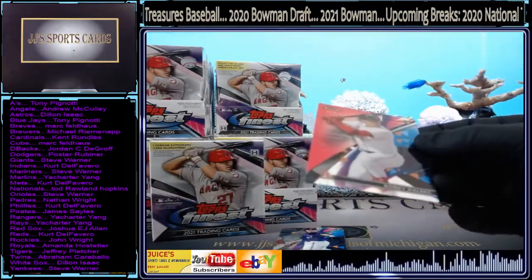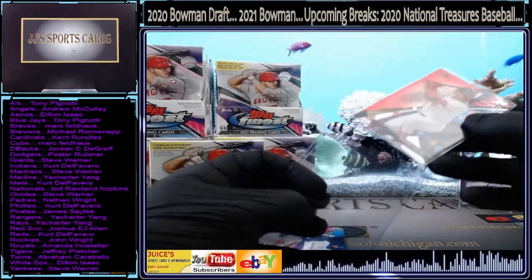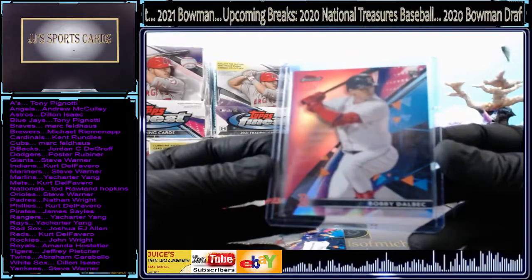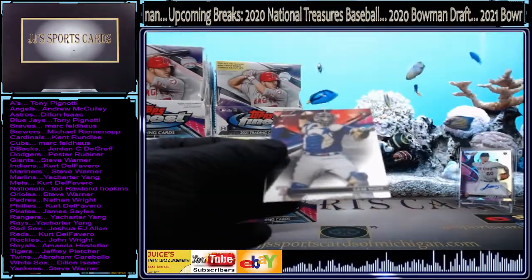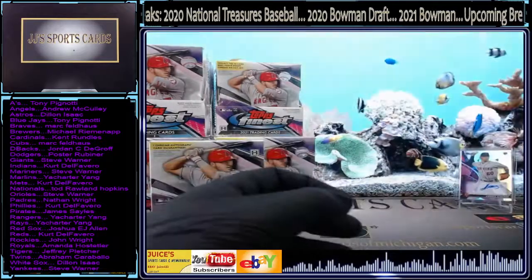And a nice Bobby Dalbec, 3 of 5 for the Red Sox. Joshua Allen. There you go, nice. 3 of 5. There you go, Joshua. Congrats. Nice little hit. Nate Pearson and a Sam Huff. So that's mini box number one.